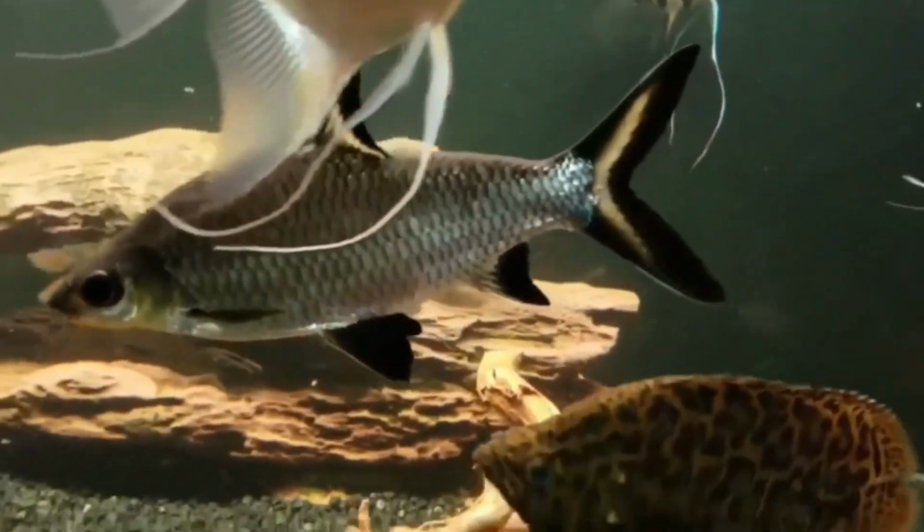In total, I'm going to go over 17 types of freshwater sharks. Anyway, let's get into the list.